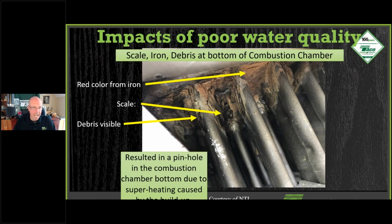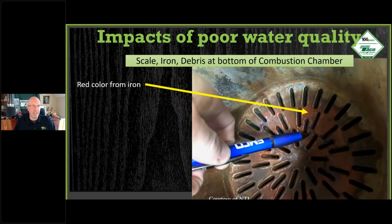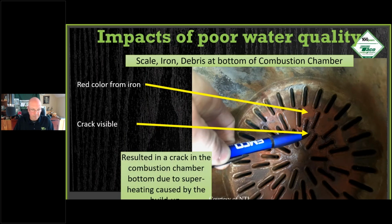I'm not sure of the age of this picture here. But taking a look at it from the inside, you can see that crack going on there, and where the leak is occurring. Because of that concentrated heat buildup at that point, that heat exchanger is failing. So your fire tube or your water tube heat exchangers are both susceptible to it.